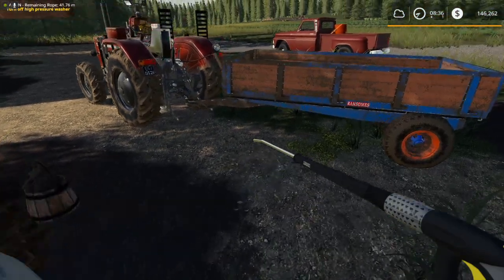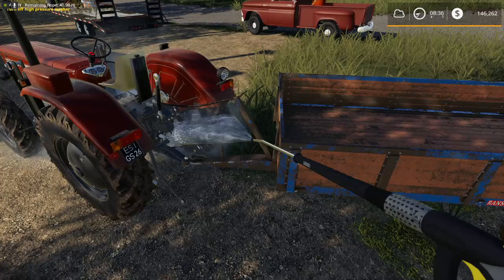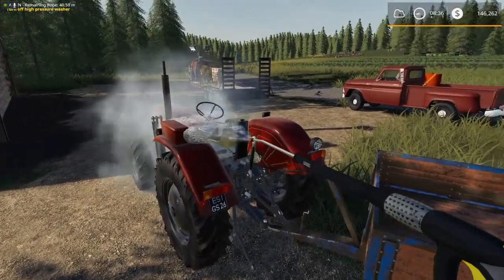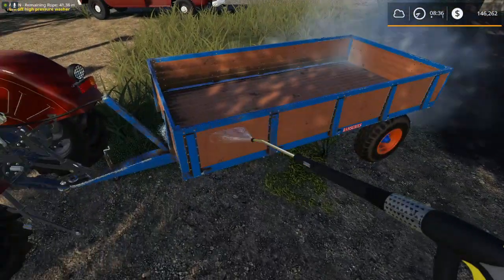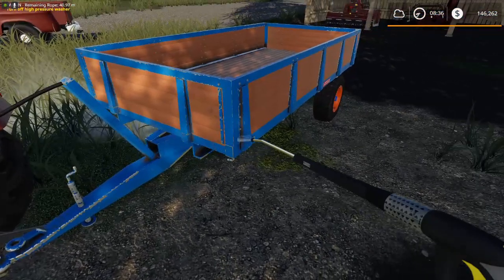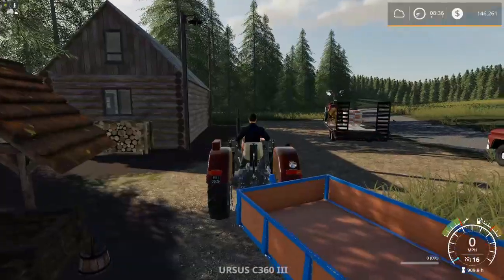Oops. That's not what I wanted. I wanted to get this Ursus cleaned up. It hadn't been cleaned up in a while. Neither has this trailer. There we go. That looks better. I mean, it's only had wood chips in it lately, but still, I probably haven't washed it since I got it up here, if I'm honest. There we go. That's better. Okay.